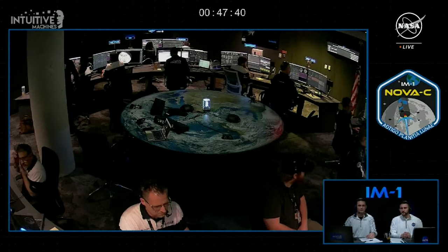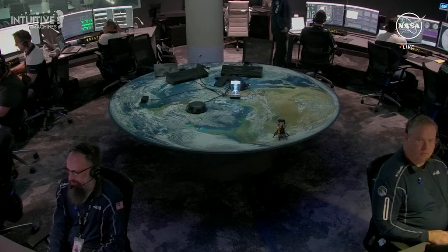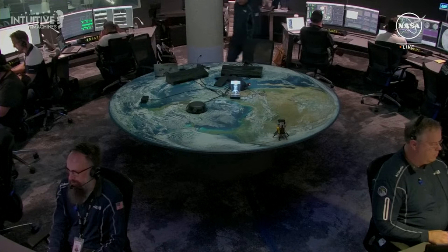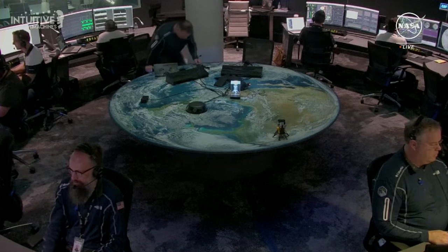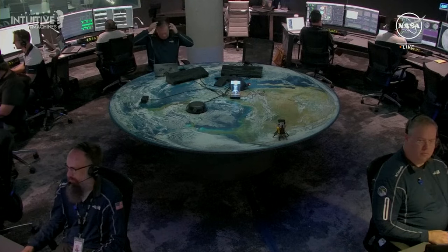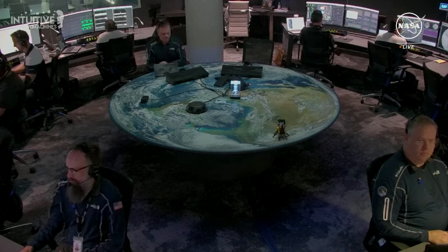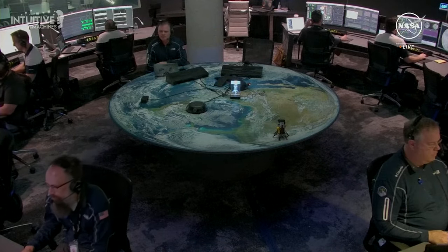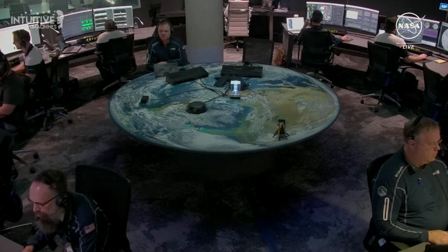Yeah, and inside that flight control room, Josh, it's important to note that these are not the only teams that have been in this room over the past 7 days. This is staffed 24/7 inside Nova Control here. There's red, white, and blue teams that support this mission. Gary, the mission required 24/7 operations. We're somewhere in between the 7th and 8th day.